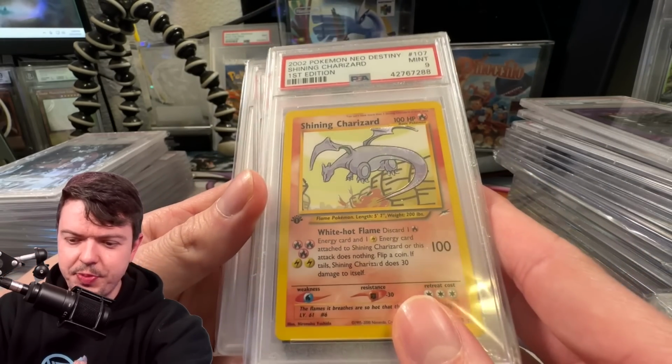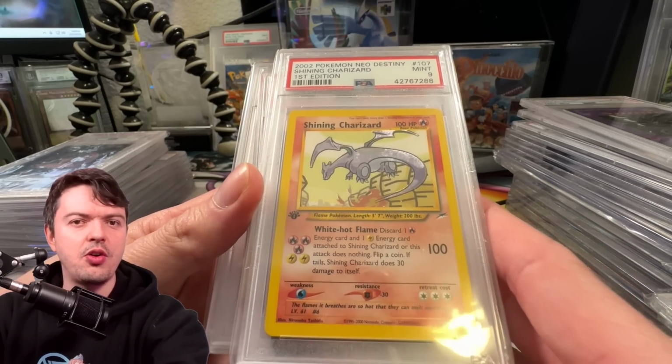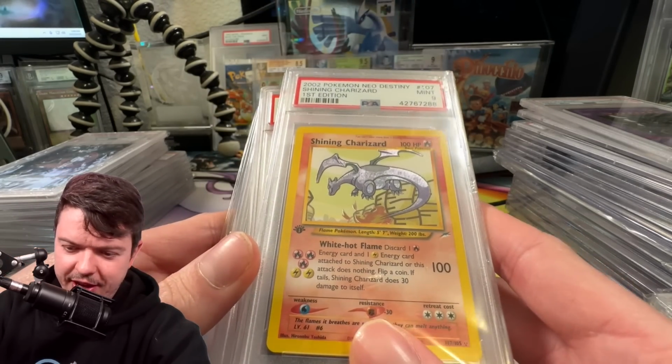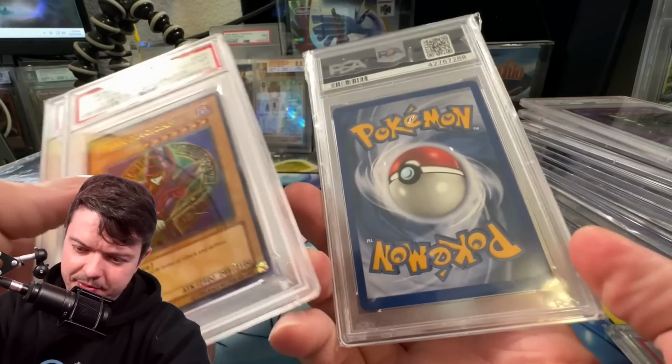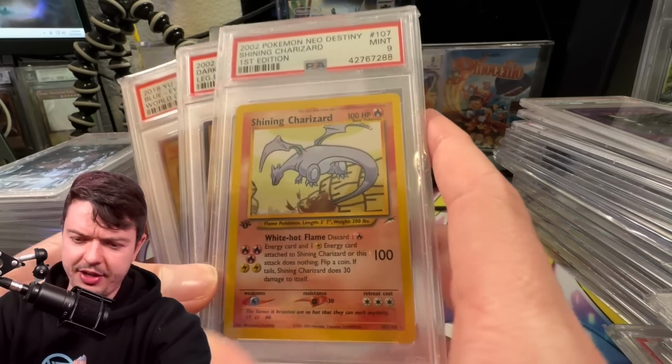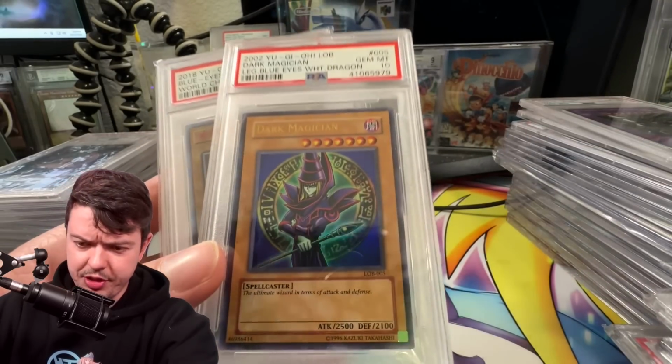I don't want this because I have a 10 for Unlimited. And I know First Edition is more sought after, but I feel like I just don't really care about this anymore. I feel like this should also have been a 10. This looked great. I remember I bought this for Black Friday back in like 2018 or something like that. But I'm ready to part ways with it.